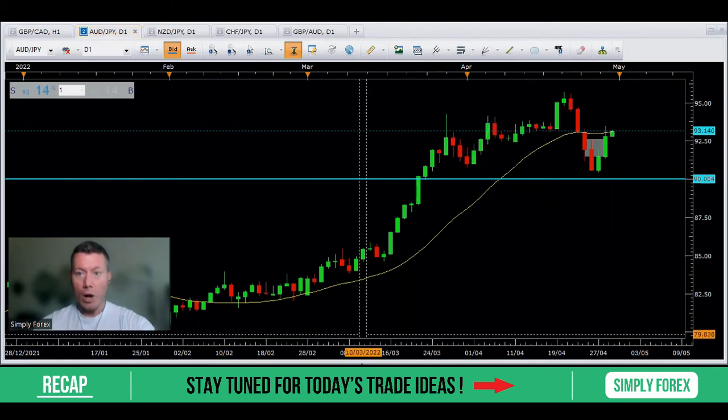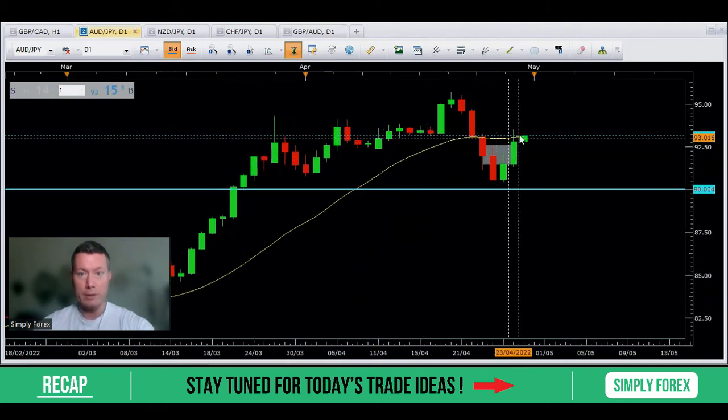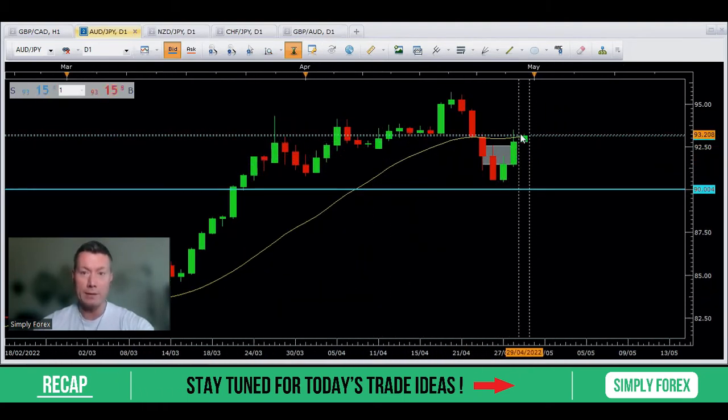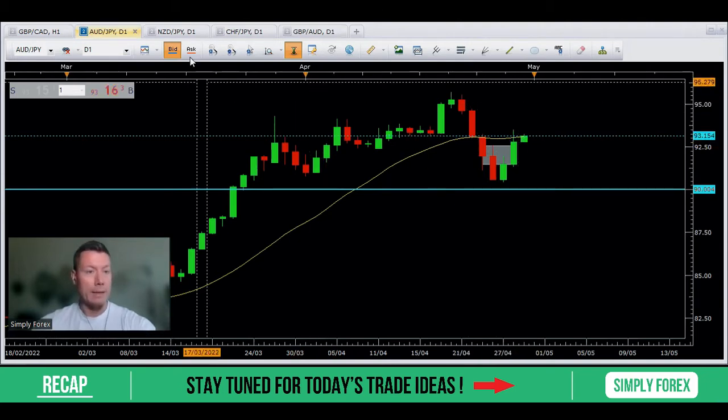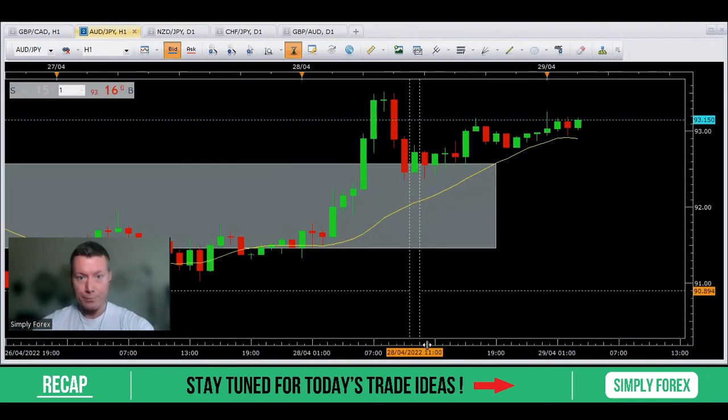Because of the structure, I still think it's going to find some resistance, and then price is going to come back down to this blue line. I still think this is going to happen. So let's look at H1 to see if we can get in on this trade, guys.